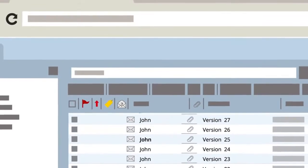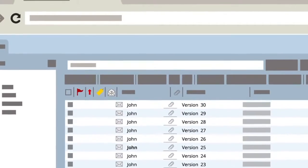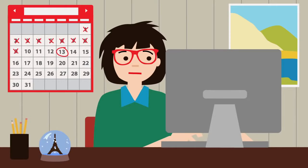Unfortunately, all those emails and file attachments add up to a lot of confusion. Amy just has too much to do to keep track of which version is the latest.